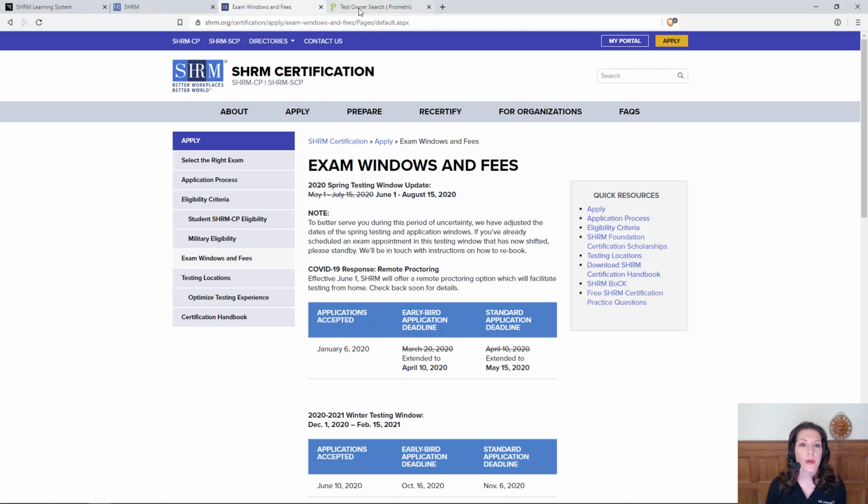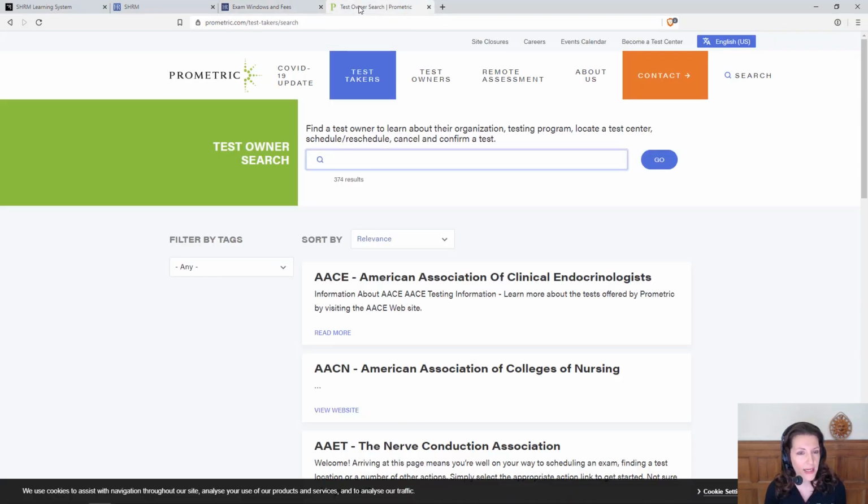Now, one other site that I wanted to bring your attention to is Prometric. Now, Prometric is the testing facility that you'll be going to, unless you decide to take it remotely, in order to take your exam. But regardless, you have to schedule your exam through Prometric, whether you're taking it at an actual facility or if you opt to do remote proctoring. So you'll come to Prometric here after you've received what's called an ATT letter. That's the authorization to test letter, which typically you receive from SHRM within 10 business days of applying. So just something to remember.